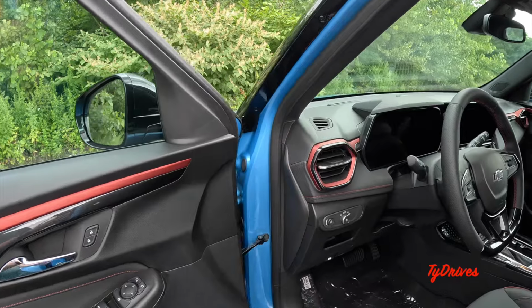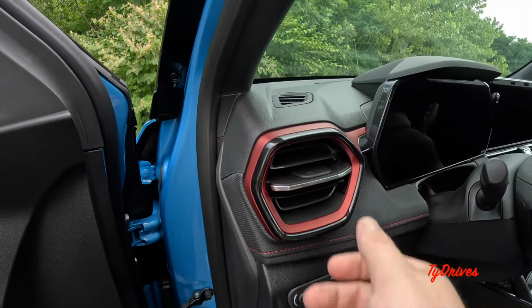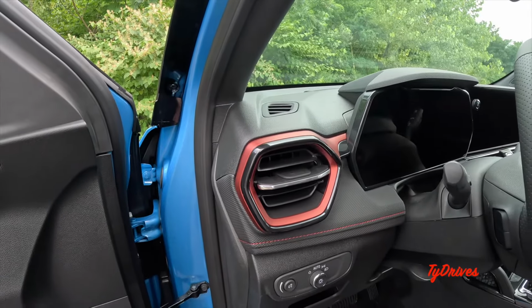Now on the left of the dash, take a look at these air vents. Pretty cool looking. You kind of just slide it in to close. That's pretty neat. Red accented, also has some glossy black, so really nice looking air vents in this car.